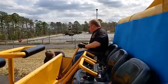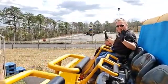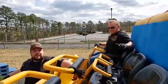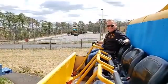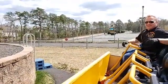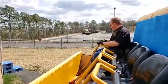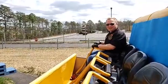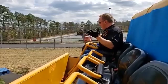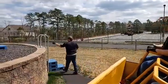Ben's going to lock us into place. Making sure I'm all locked in and I'm all safe. Bring them all down. Alright, how exciting. We're locked in. Now he's checking to make sure our seatbelts are properly locked. Alright, excellent. Ready to go? I'm ready. I'm excited. This is exciting.